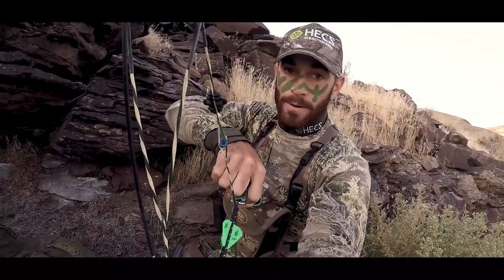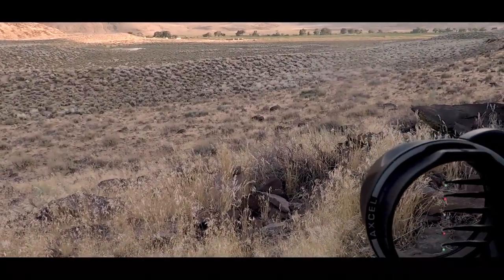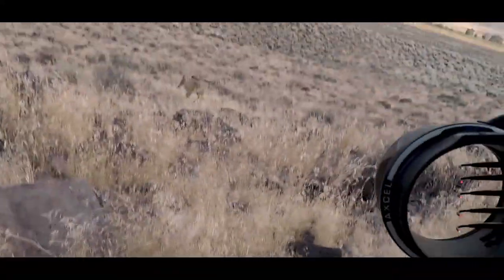Closer than 20 yards, that was about 10 yards right in front of me. This HECS suit, this body concealment, I don't even think he knew I was here. He was literally less than 20 yards away. He was 10 yards right here in front of me. Even when I drew my bow, he didn't even seem to see it or care. But he came up close. HECS suit, baby.